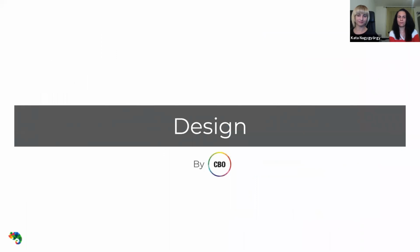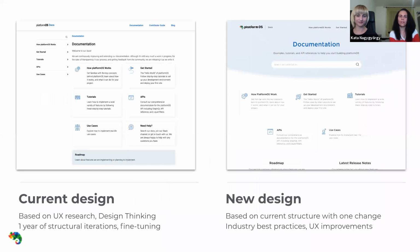Now that we've talked about content, it's time to show you some of the new design for the documentation site created by CBO. Well, our current design is very minimal and functional. This is what we created based on our UX research and by going through the design thinking process. Then we had a year of iterations and fine-tuning.